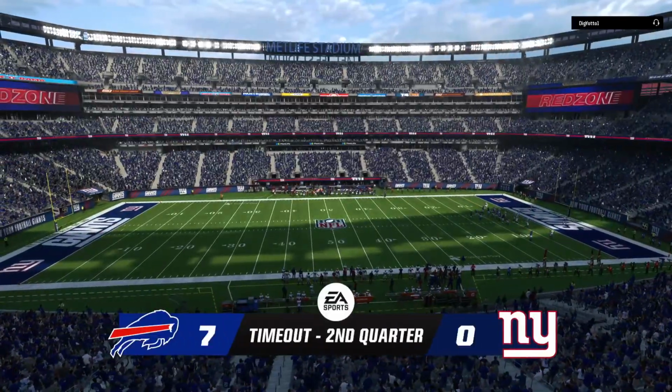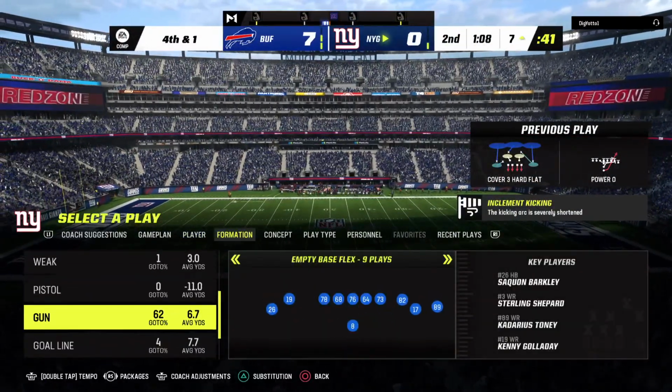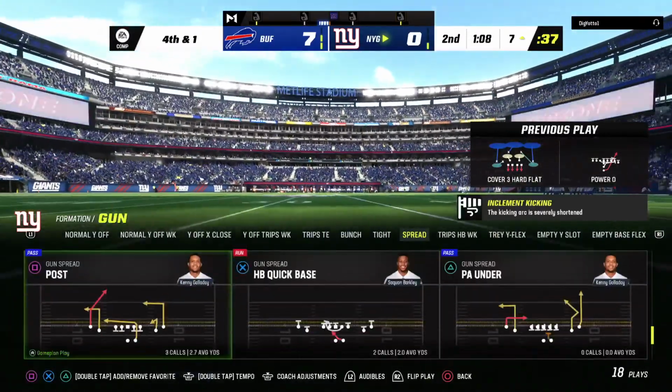Now the defense is going to use the 1st of their timeouts as they'll head to the sideline and talk over what to do next.